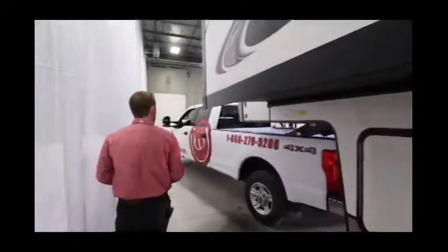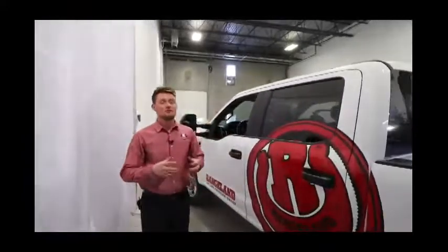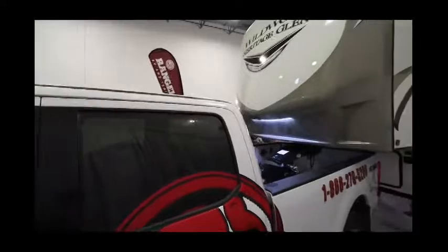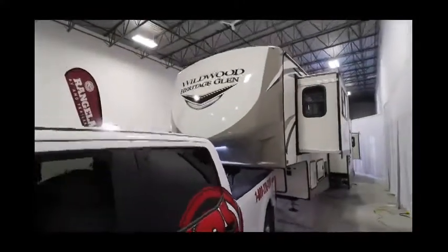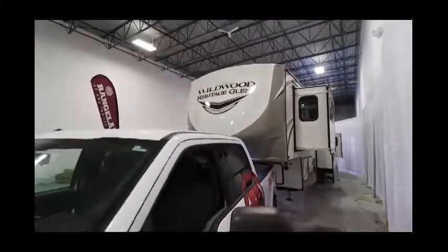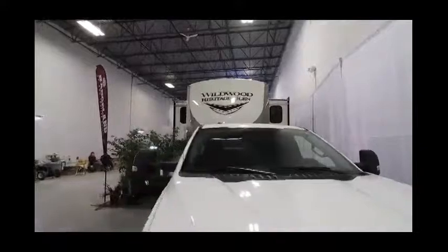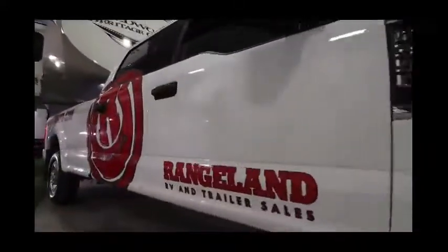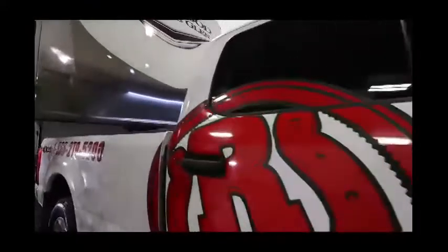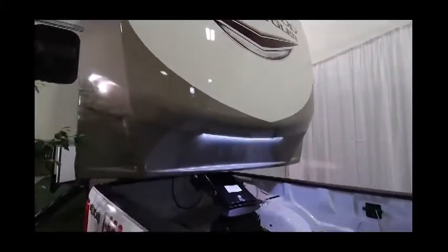There was one thing I did want to talk about before we jump inside, and that is the big fiberglass cap. On a major fifth wheel like this, it is a key component because it protects the outside seals of the most susceptible spot of your fifth wheel to water leaks. It wraps around the top, all the sides and underneath, and being fully painted, it really gives you that nice look. It even has the LED light strip underneath the bottom, so you can see what you're doing when you're hitching it up to the truck like we have it hitched up here.